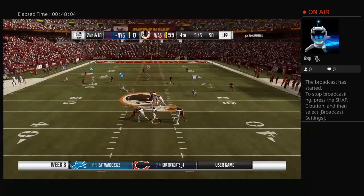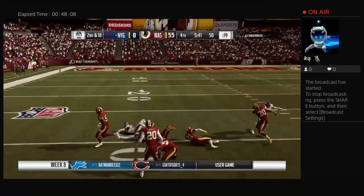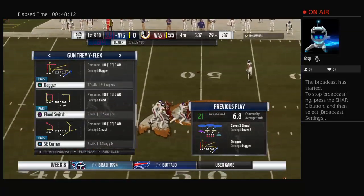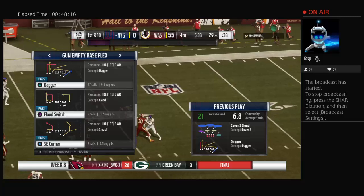From the midfield stripe, they'll look to throw. And he spots Henderson open left side. And he'll go down, but not before getting this inside the 30. And a nice gain of 21 yards.